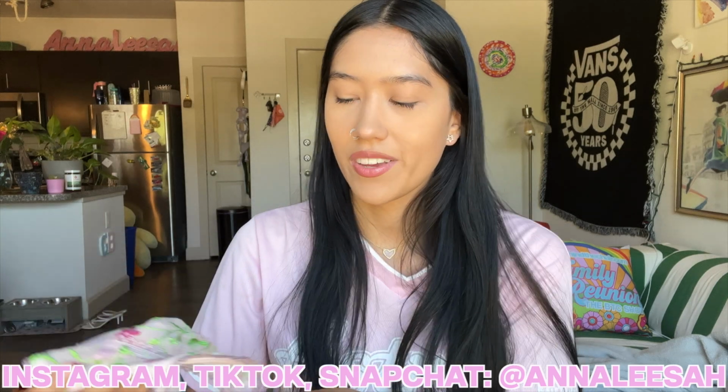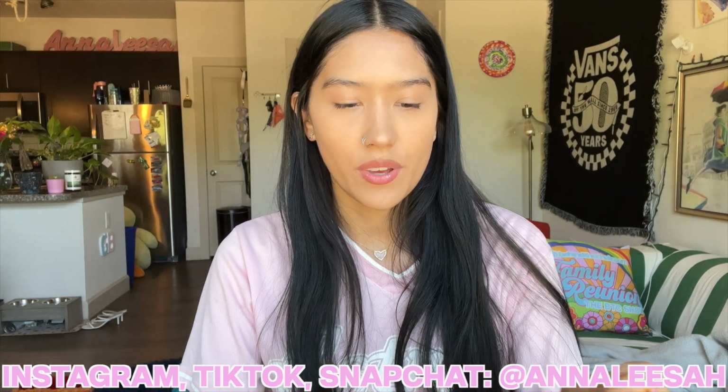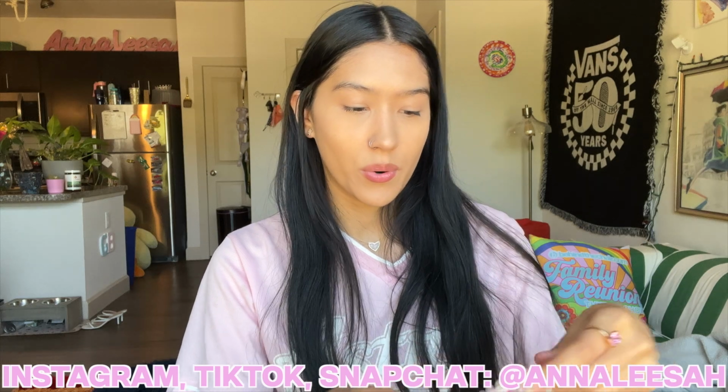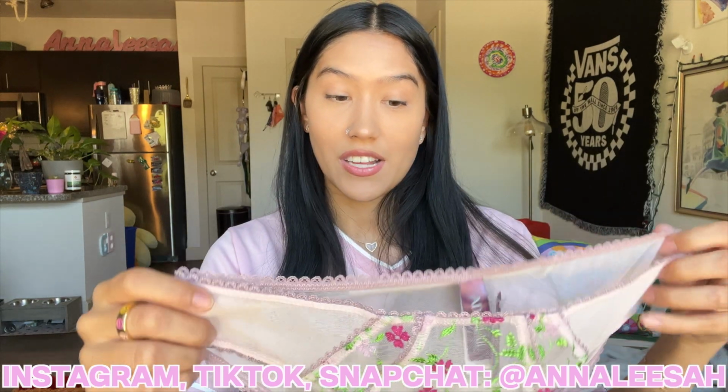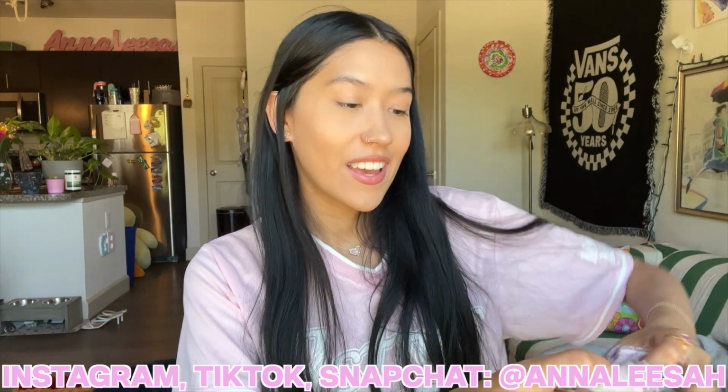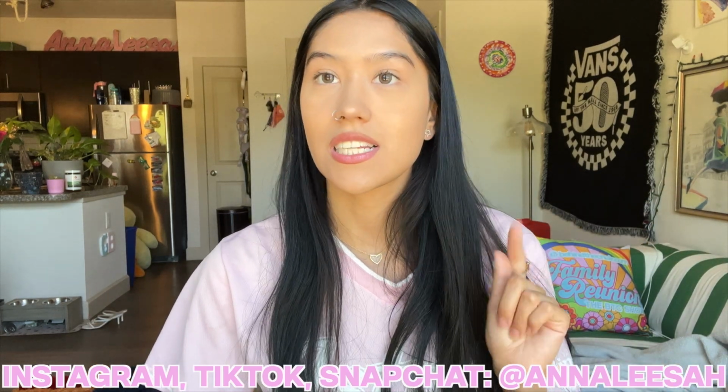Like, I would die. And then it also came with matching panties, of course. These are super, super cute. I love these already because I can already tell these are gonna be really, really comfortable. And they're not cheeky, which is my favorite. So definitely 10 out of 10.